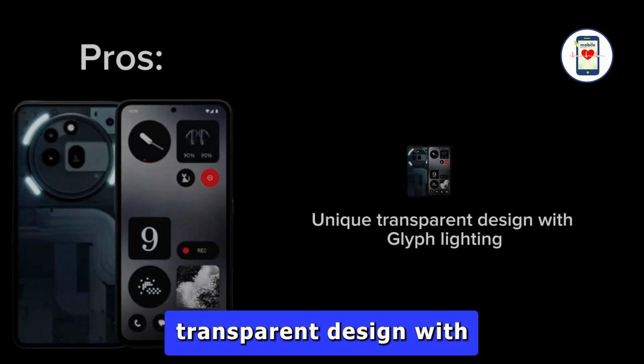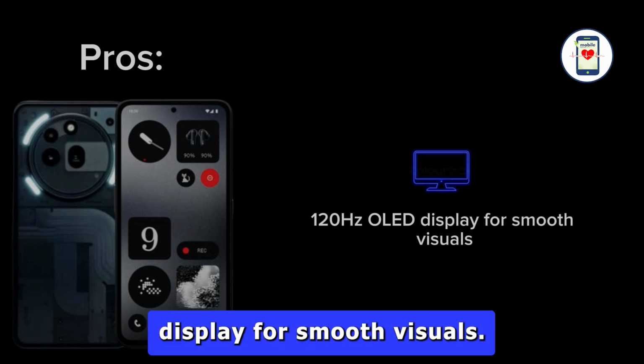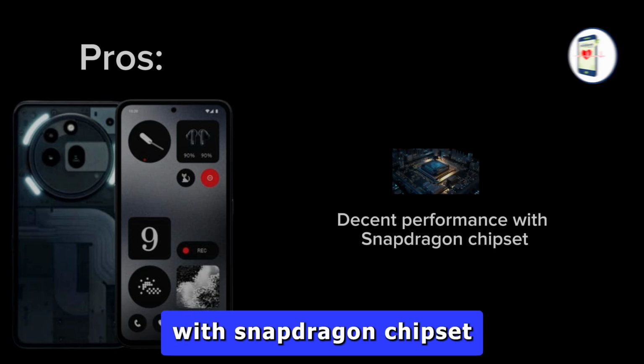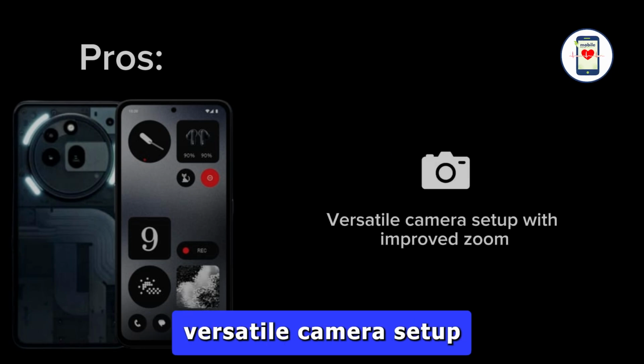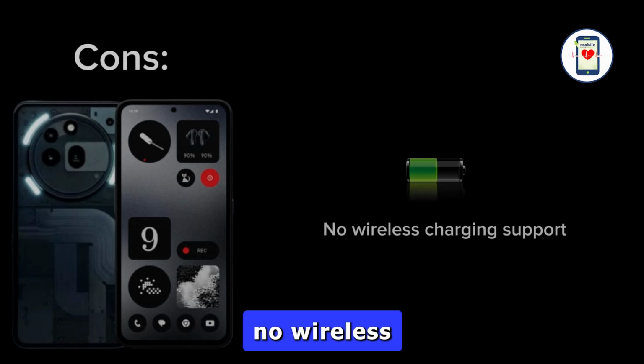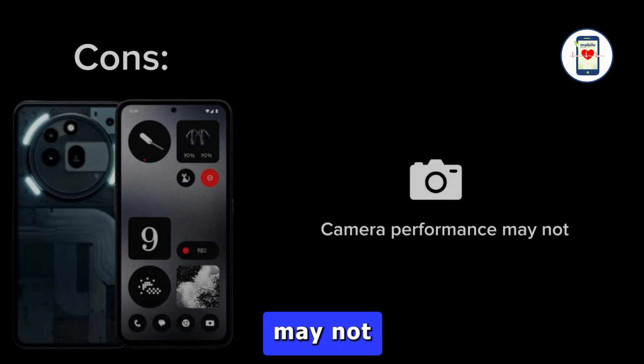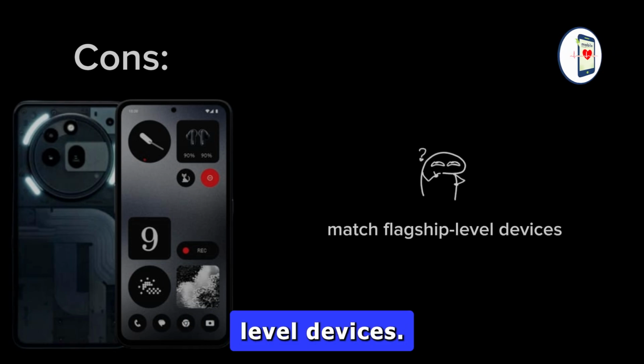Pros: unique transparent design with Glyph lighting. 120 Hz OLED display for smooth visuals. Decent performance with Snapdragon chipset. Versatile camera setup with improved zoom. Cons: no expandable storage. No wireless charging support. Camera performance may not match flagship-level devices.